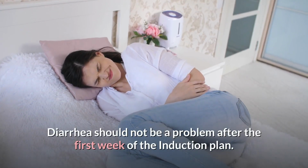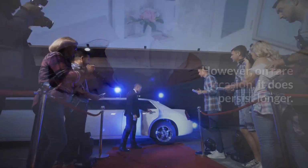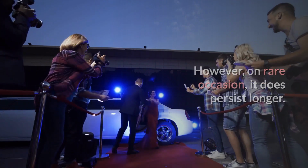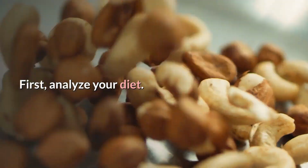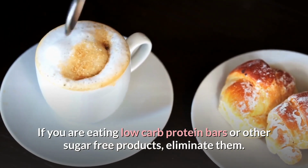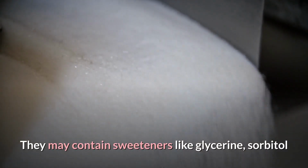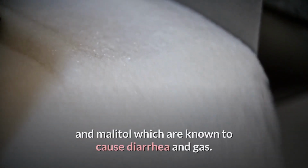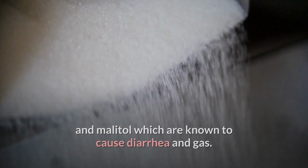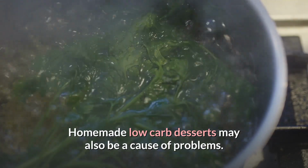Diarrhea should not be a problem after the first week of the induction plan. However, on rare occasion, it does persist longer. First, analyze your diet. If you are eating low-carb protein bars or other sugar-free products, eliminate them. They may contain sweeteners like glycerine, sorbitol and maltitol, which are known to cause diarrhea and gas. Homemade low-carb desserts may also be a cause of problems.